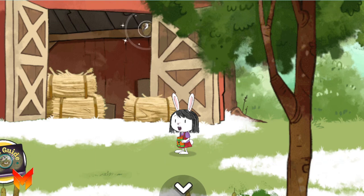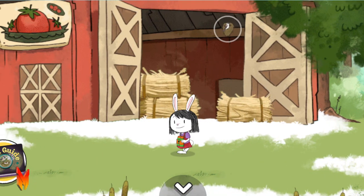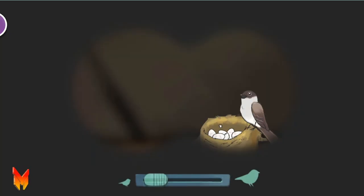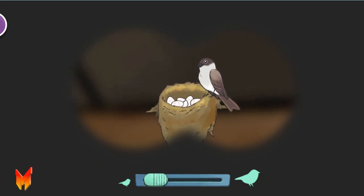Ooh, we found a bird! Let's take a closer look! Oh, look! Hatching eggs!